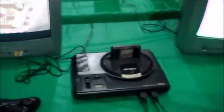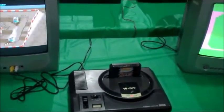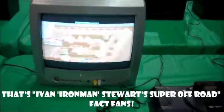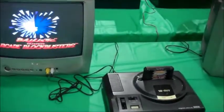Right, so here we are again, we're back. We've got another Atari machine down there. Dean, why don't you come over here and show us what we've got? We've got a Sega Mega Drive with Super Off-Road Racer. Great game. I've never played the Mega Drive version. I had this on the Spectrum and on the Amiga, but a great little game.